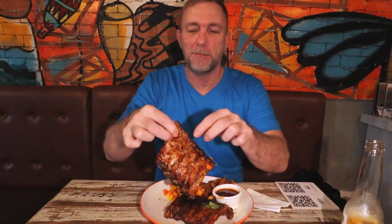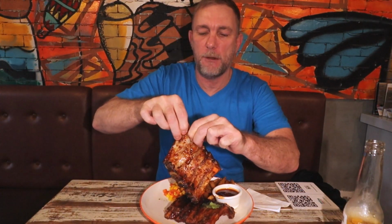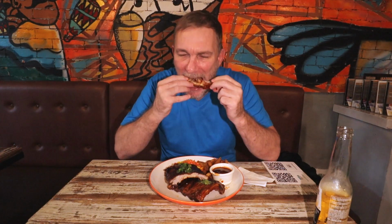Last thing I'm going to try here. These are the Cuban style ribs. And you saw them in the back there with a torch out. Just making sure they're good and charred all over them. I'm going to make a mess of myself here. I'm just tearing ribs right off. Here we go. I'm going to give you my honest opinion. Growing up in Florida, huge Cuban community that we have in Florida.